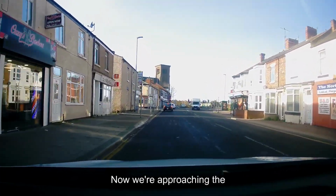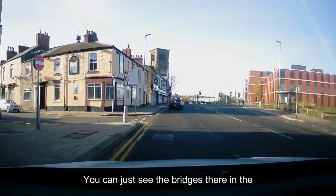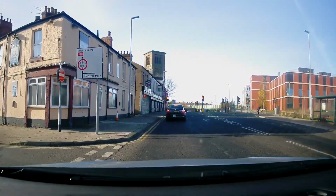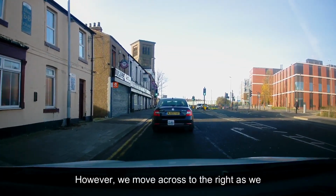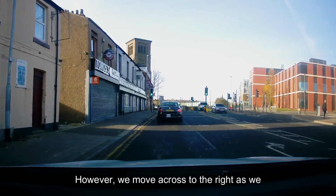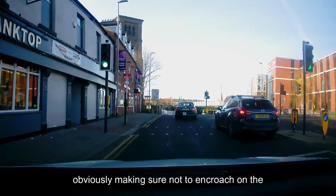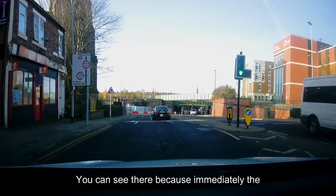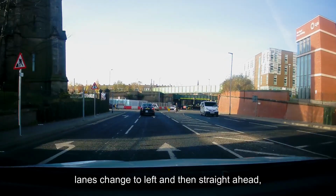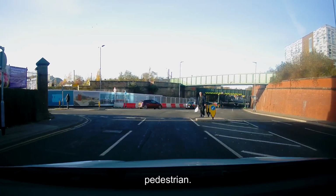Now we're approaching the mini roundabout just near the two railway bridges. You can just see the bridges there in the distance. Now at these traffic lights, we're initially in the left-hand lane, as you can see by the road markings. However, we move across to the right as we go through the traffic lights, obviously making sure not to encroach on the vehicles turning right. You can see there, because immediately the lanes change to left and then straight ahead. So we should be stopping for this pedestrian.